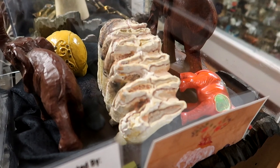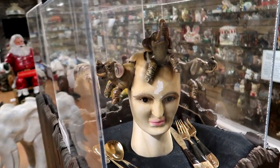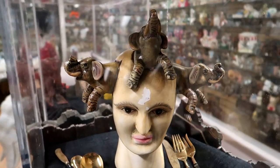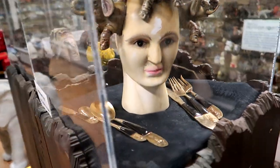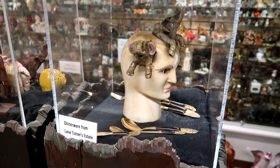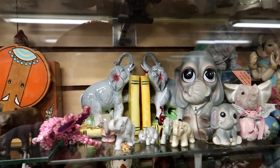And there we have a giant elephant tooth right there. This is one of the strangest sculptures here at the Elephant Museum. It's like a head with three elephants bursting out of the skull. Weird. This silverware is from Lana Turner's estate. Who is Lana Turner? And what does she have to do with elephants? You can see that sad little elephant with the puppy dog eyes there.